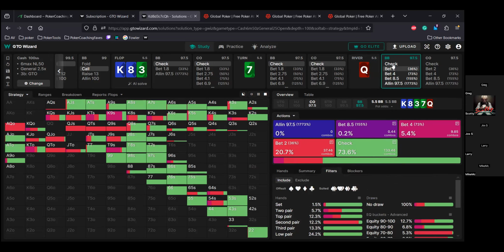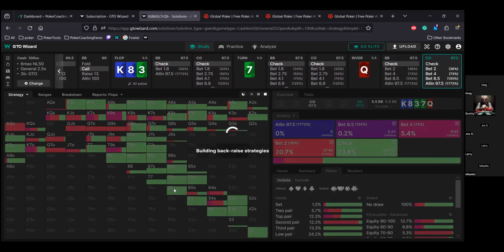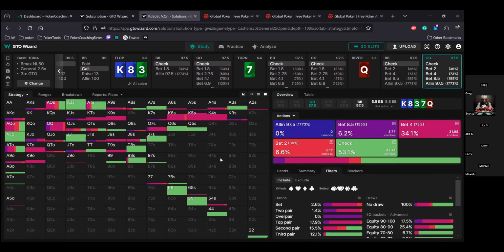I guess our big question is what do we do? What's our calling threshold when we face a bet in solver land? So we check, what was his sizing? His size was 50%, if I'm correct. All right, we'll choose B75.